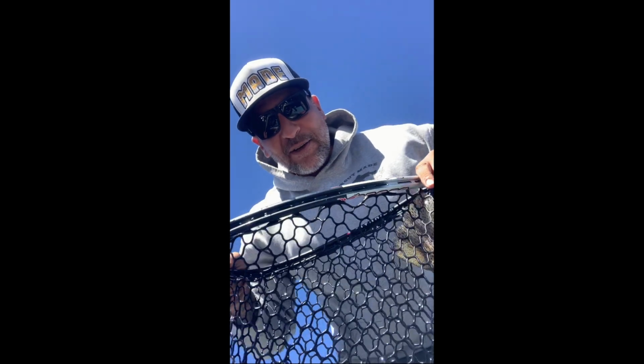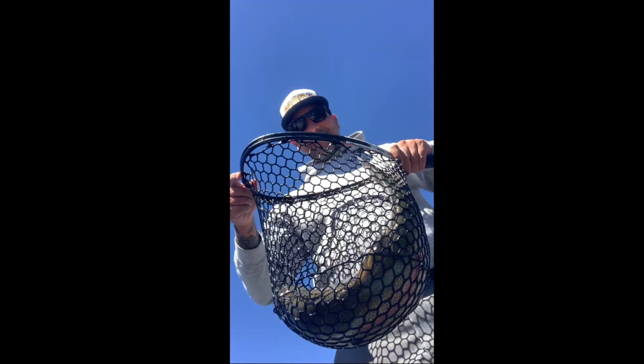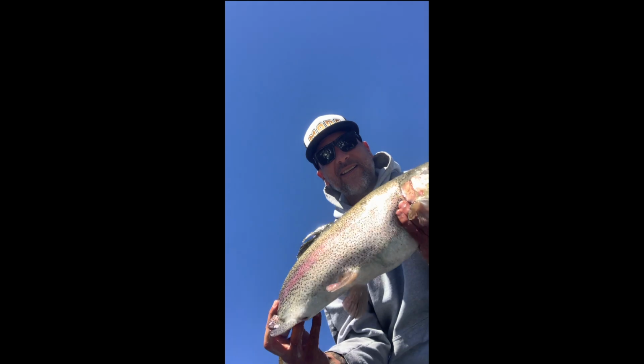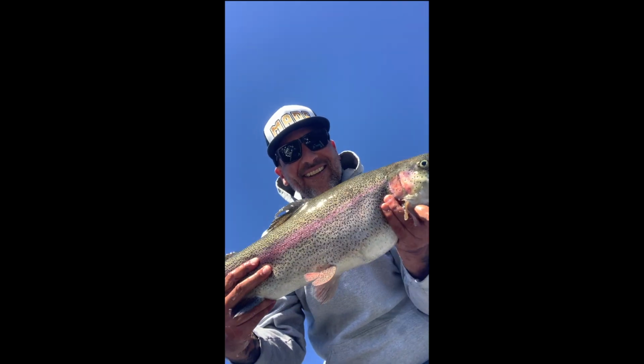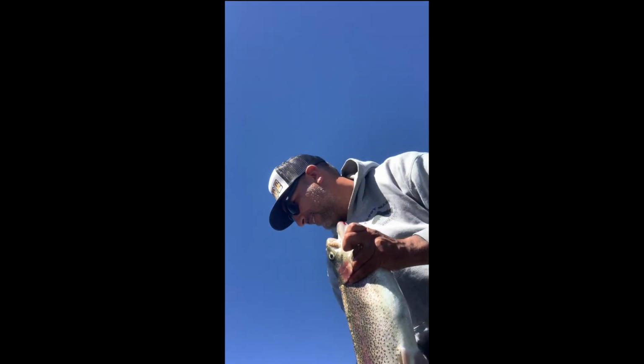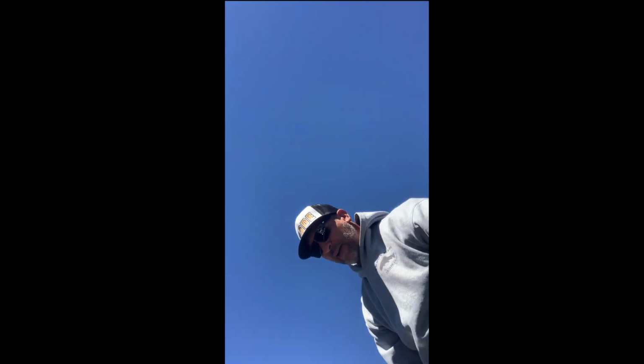Look at that tennis racket net handling this beast. Let's take a look. Oh man. All right, anglers, so that was the first trophy trout of the 2021 SoCal season. I'm stoked. It was a great fight on that Dragonfly.